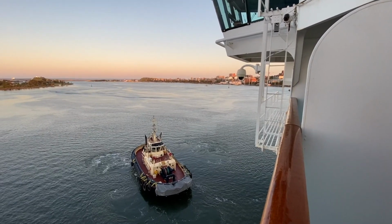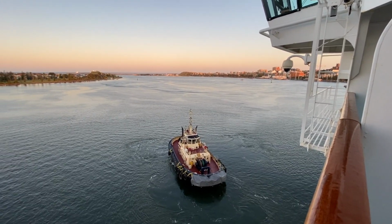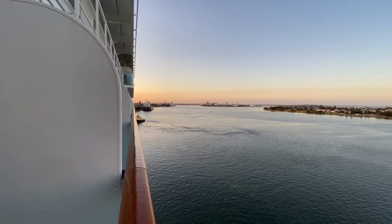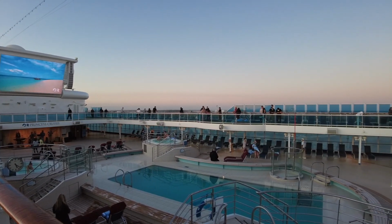Pretty soon, it was time to depart Newcastle and set course for Sydney. Though part of me was sad that this short trip was already coming to an end, it was hard to ignore the spectacular beauty of the sunset sky and the buzz of the pool deck.